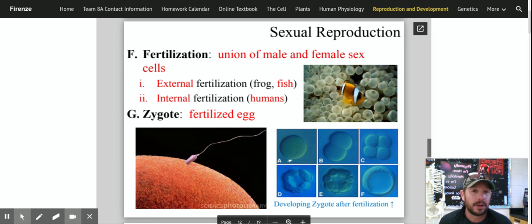I can't just say zygote, I have to say zygote. Okay, that's a fertilized egg. And what happens now is the zygote starts to double itself. One cell becomes two, 2 becomes 4, 4 becomes 8, 8 becomes 16, 16 becomes 32, 32 becomes 64, 64 becomes 128, or I already messed up, I don't even know.